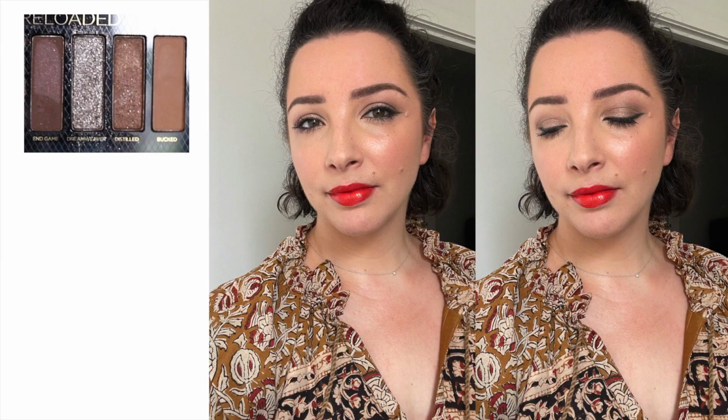Some of these shades I feel are quite dupeable in some of their other palettes, which is fine because this is sort of like a condensed version. If you don't want to buy 3 other palettes to make this sort of color story, then, you know, here it is. In terms of formula, I don't think it's as good as the first one.